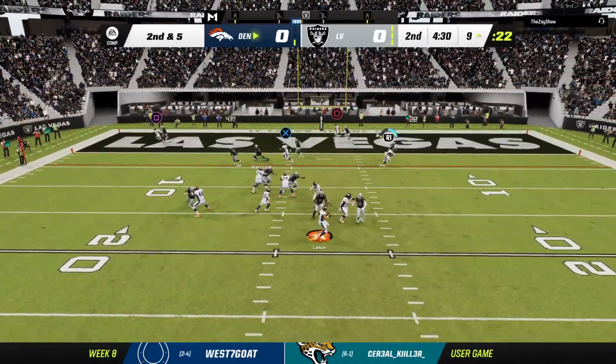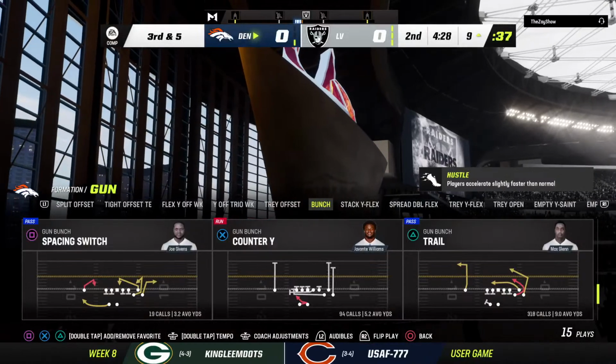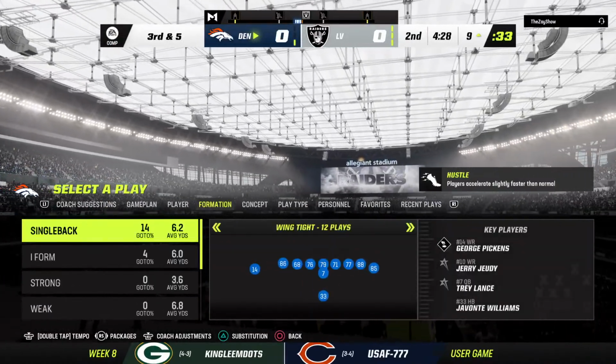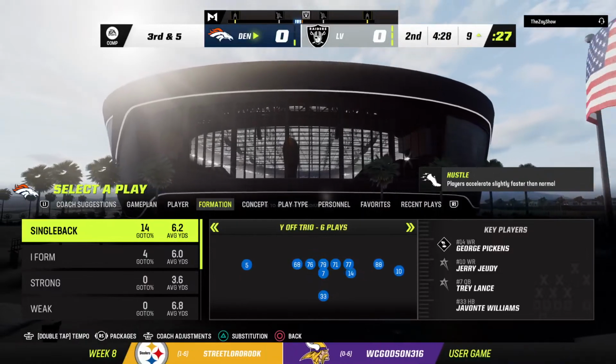Shotgun now for Lance. And his throw is incomplete. You've got to be precise with your throws, especially in this situation. You're inside the 10-yard line going into the end zone. But sometimes the emotion, the excitement, sometimes the decisions just aren't made very well because of that.